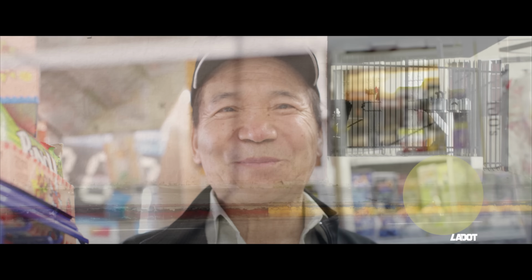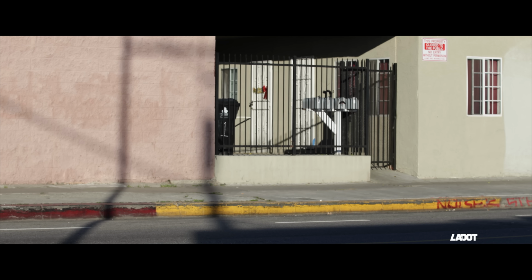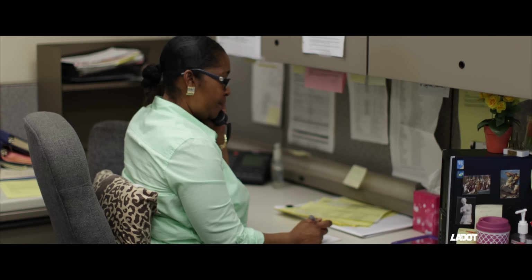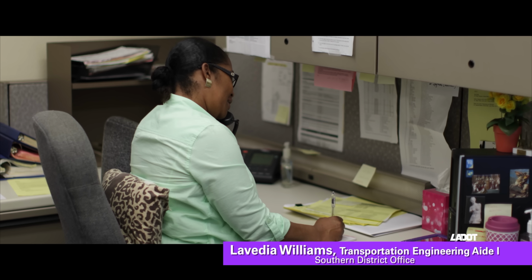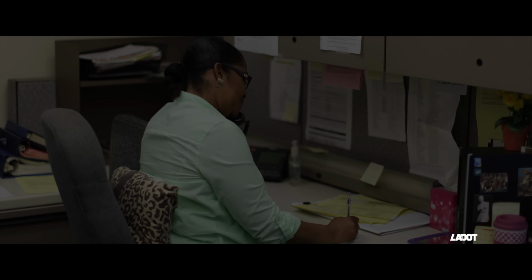Businesses use yellow zones for their delivery trucks so that they can drop off or ship merchandise that benefits the economy of the city of Los Angeles. This particular request is to repaint a yellow zone, and we've assigned the work to Levita in my office.